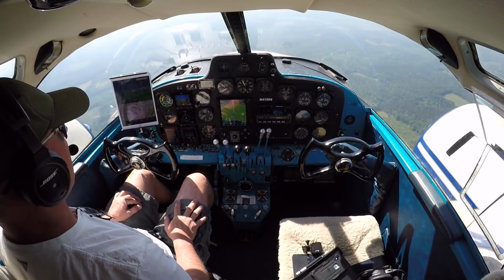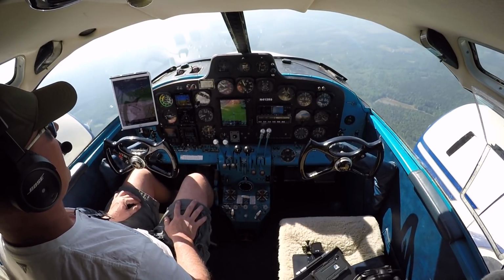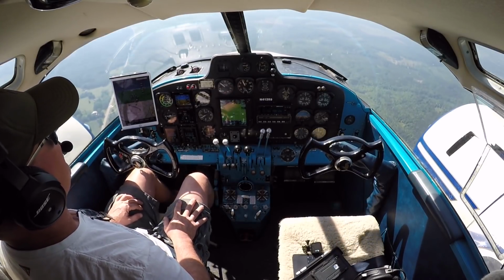So it's tracking down the glide slope. A little bit left of course. So we're looking for 1,000 feet, 996 feet, but we'll call it 1,000.